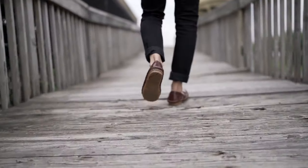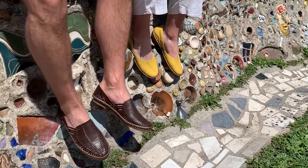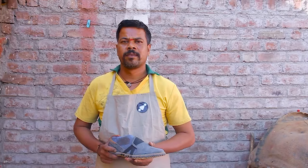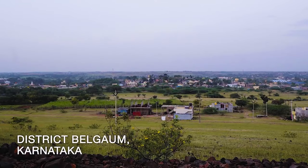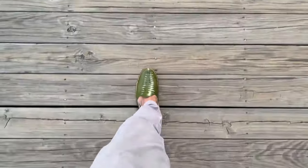What if I told you that these shoes were made using an 800-year-old craft? Each shoe is handcrafted by our team of incredibly skilled artisans from a small village in Belgaum, India. Dacies will take over your shoe closet, replacing your favorite boat shoes in no time.